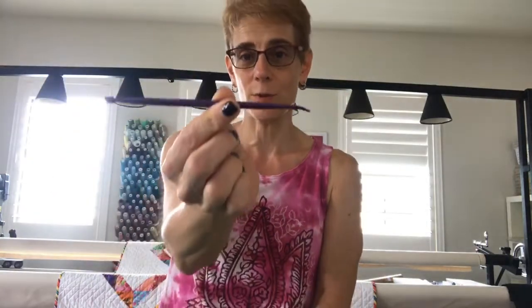So since Laura mentioned the purple thing, I'm going to talk about the purple thing. That's another one of my favorite tools. If you're not familiar with the purple thing, it's a T-H-A-N-G thing. It's a cool little tool. It's like $3.50. This little square at the end is a perfect 1/4 inch. So if you want to check your seam allowances, you just lay it down and see if you've sewn a perfect 1/4 inch.